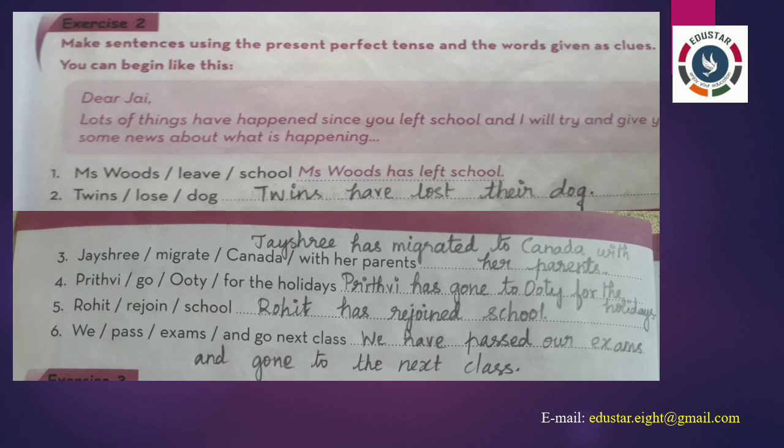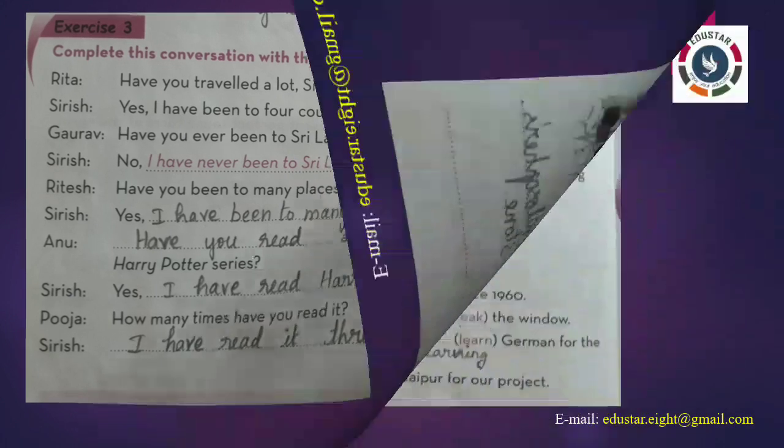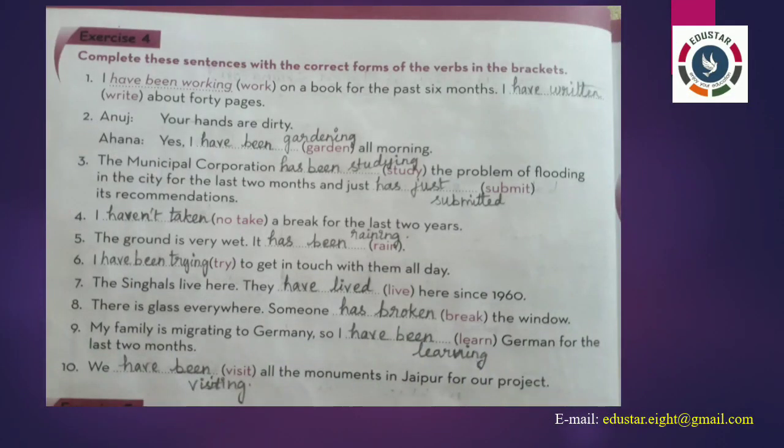Let's move on to the next one. So this is exercise 3. So I have attached answers here. So if you want to give a try, you can try it on your own in the rough note. After that you can check the answers and write in the grammar book. Now let's move on to the next exercise. So exercise 4. So here the answer is. So 10 sentences are there. See it properly and write it.